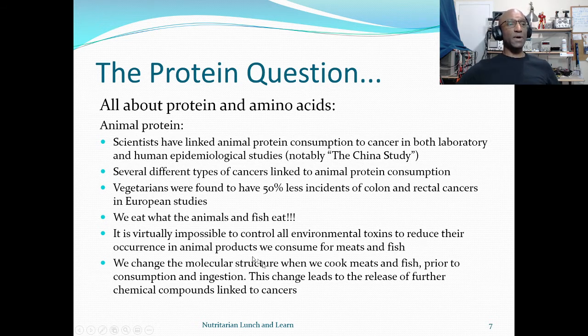It is virtually impossible to control all environmental toxins to reduce their occurrence in animal products we consume, for meats and fish. Yes, this is very true. They are a byproduct of their environment, and what they consume, humans consume. And that food chain continues. If the animals and fish consume toxins in their environment, then humans in turn eat those animals and consume those toxins too.